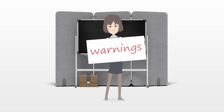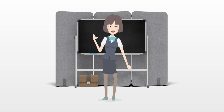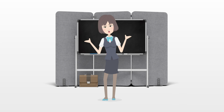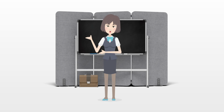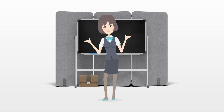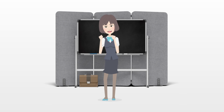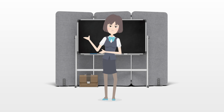Warnings. This method is not suitable for trilingual families, where parents speak different languages from the main language that your child learns at school. This method is not suitable if the character set is different in the 2 languages learned, such as English and Japanese. The key is to keep it interesting.